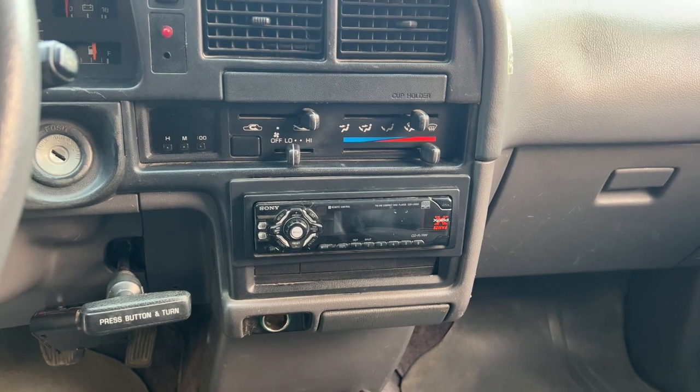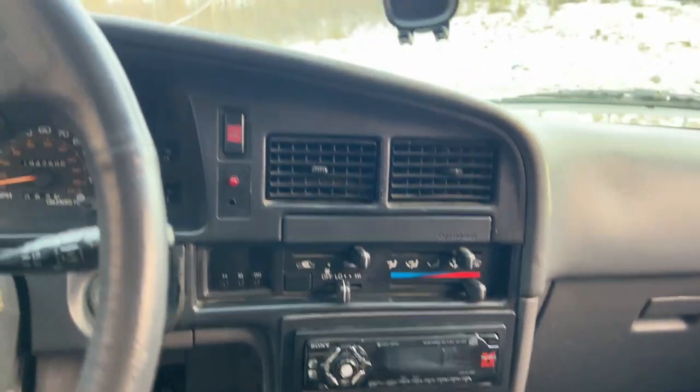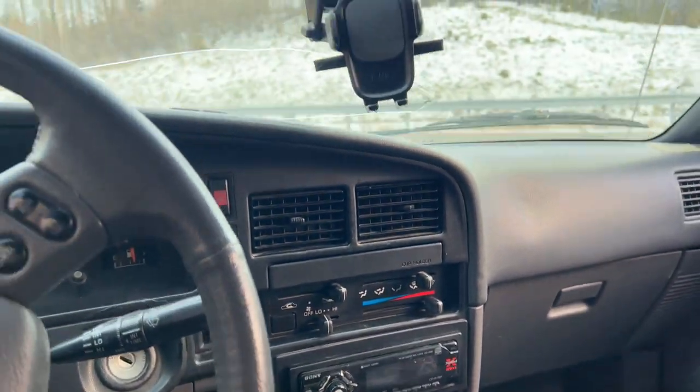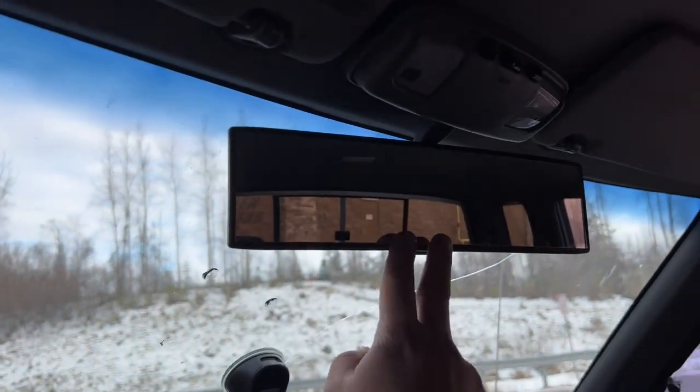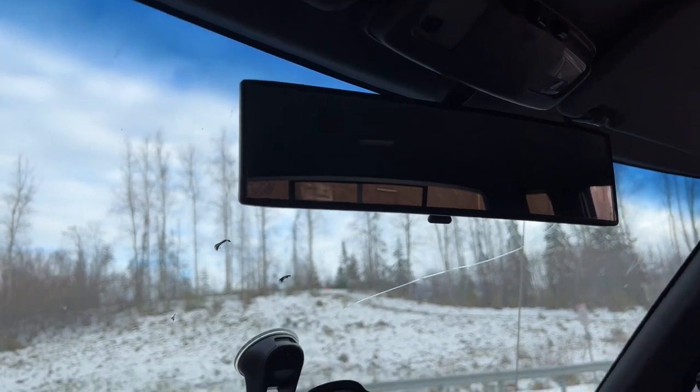Has a nice radio that works. The heat blows hot. Everything's just super amazing. Also, I put this here, and I always put my big mirror. I always have those in my vehicle.